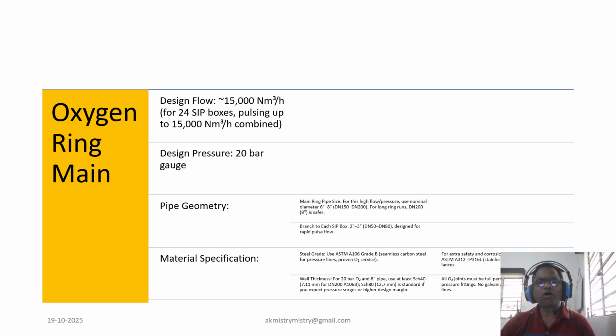Now, coming to the oxygen ring main. The oxygen ring main is the lifeline of SIP, designed to deliver up to 15,000 normal cubic meters per hour across 24 SIP boxes, and it operates at 20 bar pressure. That's a powerful flow, like a river of energy. The pipe geometry matters. The main ring uses DN150 to DN200 pipes, with DN200 preferred for long runs. Branch lines to SIP boxes use DN50 to DN80, optimized for rapid pulse delivery.